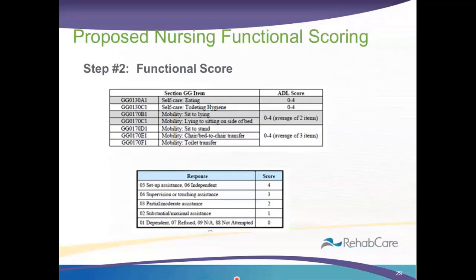So we go through the normal steps of determining RUG score, or determining RUG category, for nursing. And then we're also going to determine a functional score based on GG. The difference with this one, and I'm going to show you a comparison between what's captured here versus what's captured for PT and OT, is there are fewer items for GG for nursing. But we do have an eating and a toileting. There is a bed mobility and a transfer section.